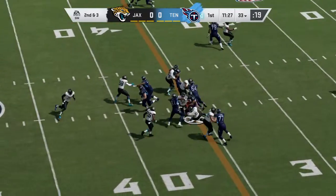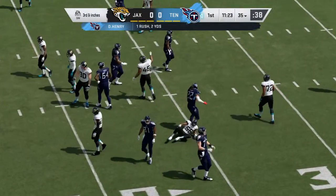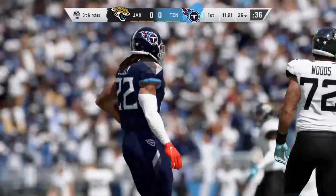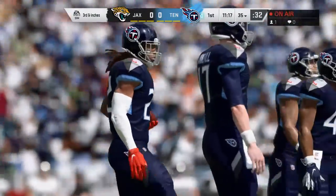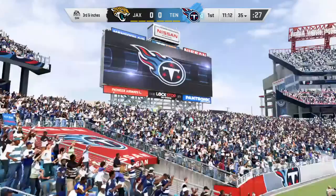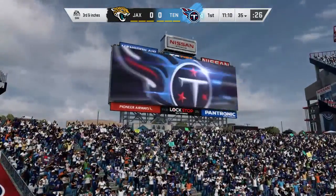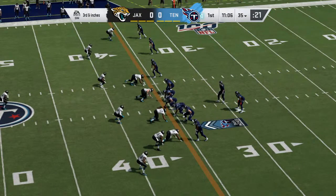Now a first carry for Derrick Henry. Not much there, maybe a couple up to the 35. Pretty good job defensively. Thought he was going to get it, but they knew where that marker was, and they stopped him just short of it. What it does is emphasize that strategic football and situational football is not just played on the offensive side, is it? Defense understanding, as you noted, where the first down marker was and making sure they didn't get there.